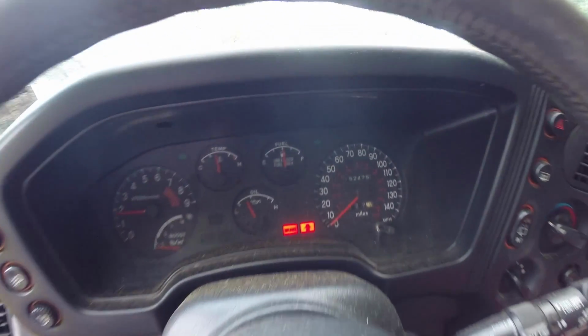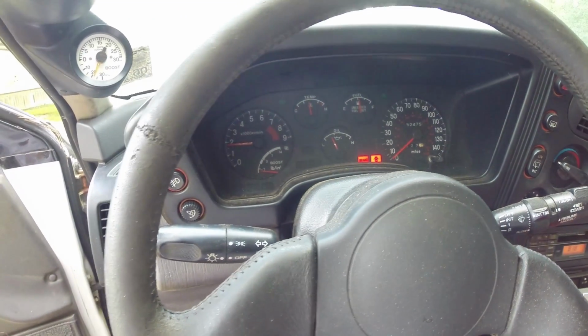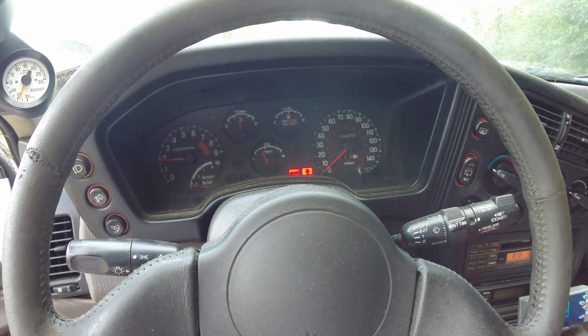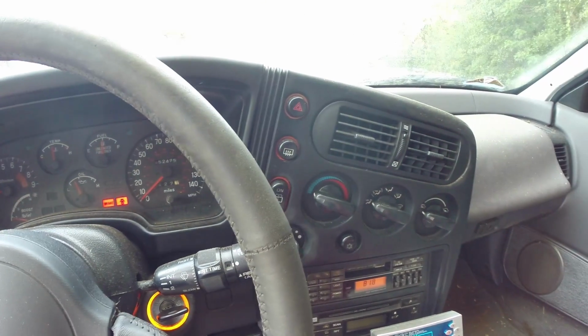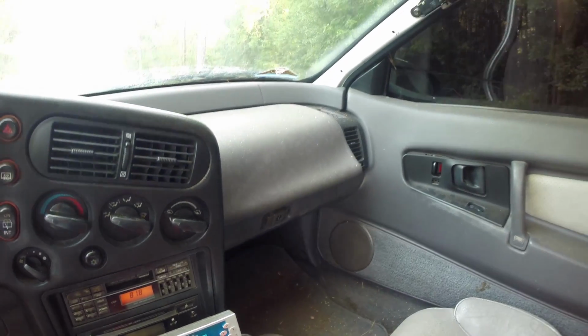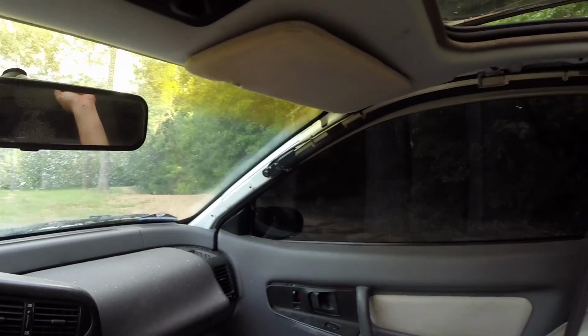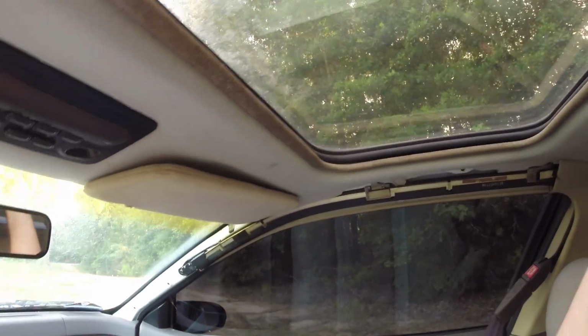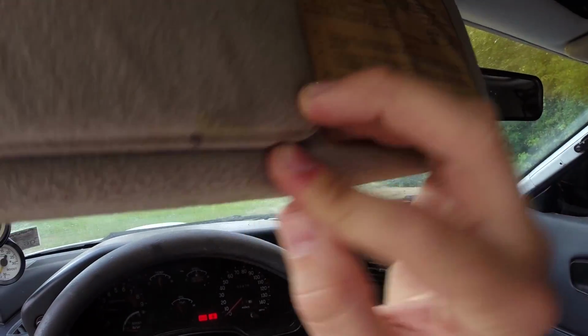Alright. I just want to see if the temperature will get a little higher just with it idling. I know it probably will because it's probably running low on water. That's all we had to put in it. Also, it's missing an A-pillar cover right there. Let me put the sunroof down. I had it up just to air out the car. I might need a new mirror eventually. Yeesh, that's looking kind of rough.